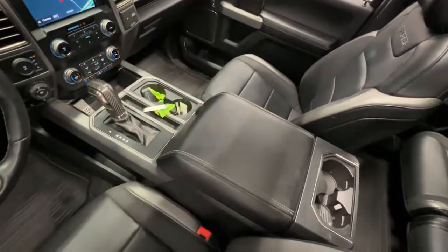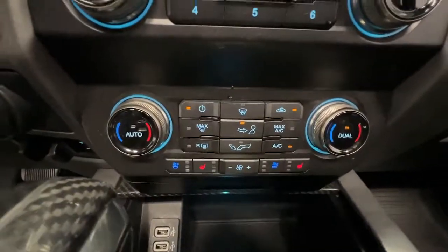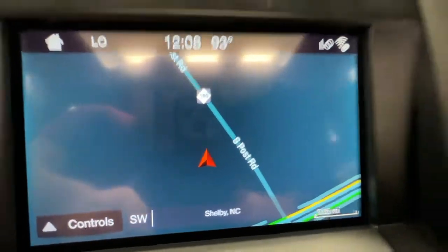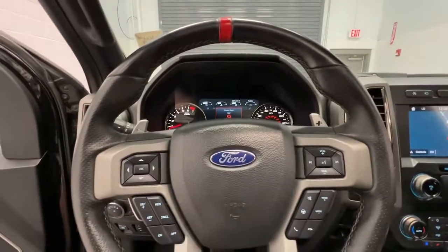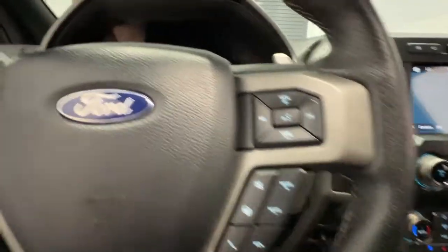These are just some of the great options this vehicle comes with: sunroof, moonroof, keyless entry, navigation system, remote engine start, power driver seat, blind spot monitor, electronic stability control, aluminum wheels, intermittent wipers, universal garage door opener.